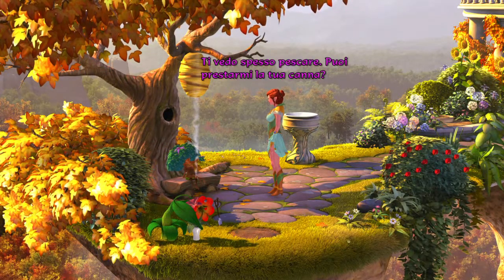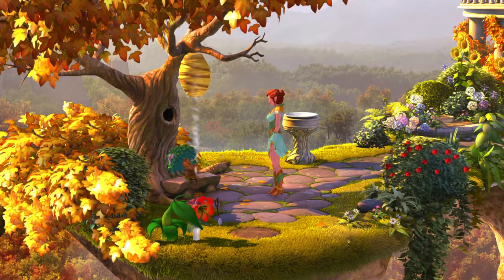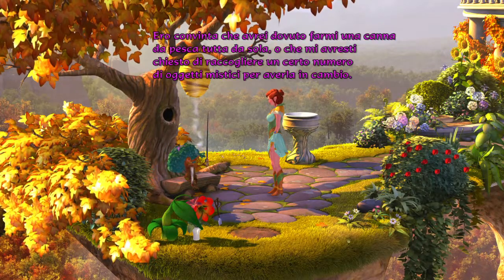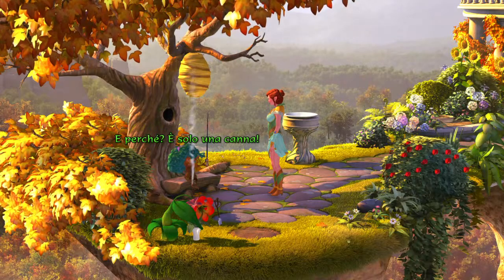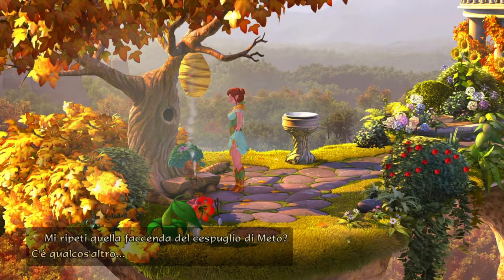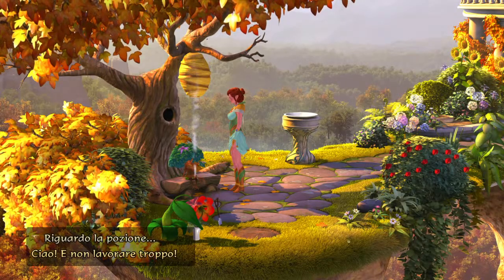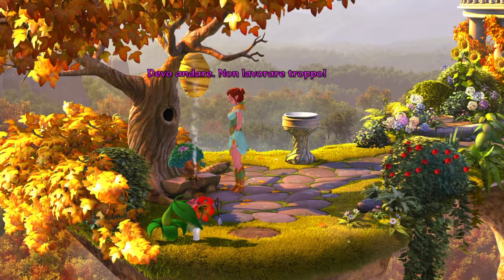I often see you fishing. Could you lend me your rod? Of course, if you bring it back in one piece. What's up? I was convinced that I would have to make my own fishing rod, or that you'd ask me to collect a variety of mystical items in exchange for it. Why? It's only a rod. Thanks. Not everything needs to be complicated, you know. There's something else. I have to get on. Don't work too hard. That I won't.